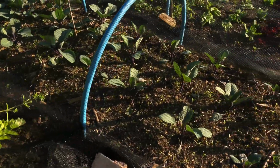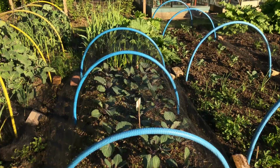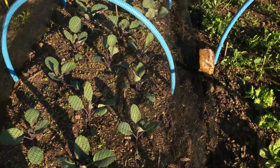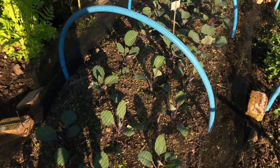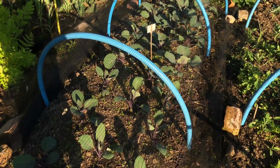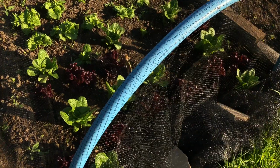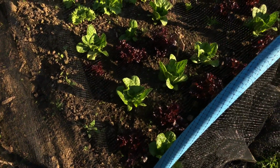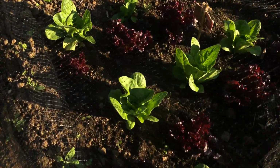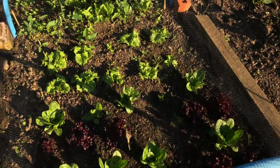Red cabbage. I've given those a foliage nutrient spray using that 1 to 500 mix of that fermented comfrey and nettle mix. Check me out. Sounds like I know what I'm talking about. Lettuces are coming on fabulously. That Lola Rossa, you can hardly see it, can you? It's such a deep red colour. And that's Little Gem next to it.